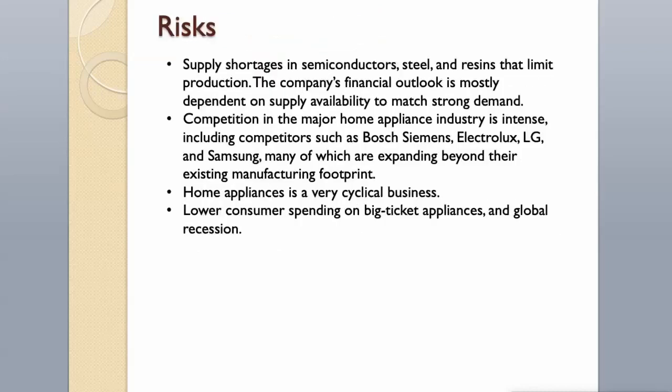Risks. Supply shortages in semiconductors, steel, and resins that limit production. The company's financial outlook is mostly dependent on supply availability to match strong demand. Competition in the major home appliance industry is intense, including competitors such as Bosch, Siemens, Electrolux, LG, and Samsung, many of which are expanding beyond their existing manufacturing footprint.